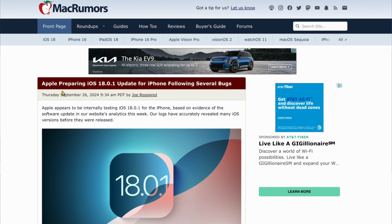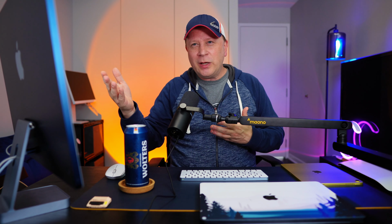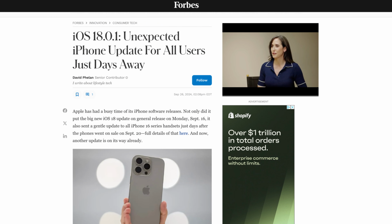Okay, so let's keep moving here. The next article here is from Mac Rumors. It says Apple preparing iOS 18.0.1 update for iPhone following several bugs. So if you haven't been under a rock lately, you know that iOS 18 came out, but everyone's like, what's going on? And we're waiting for 18.1 because 18.1 is going to have all the AI features. Well, now there's another one intermediate in between here that's coming out in about a week. It's 18.0.1, and it's going to basically solve a lot of these bugs, which kind of sucks.